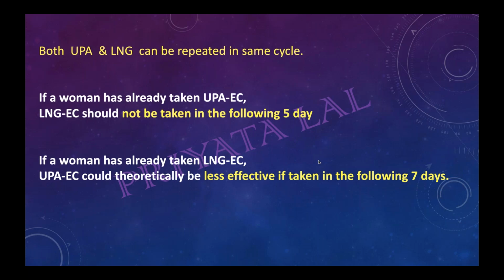So now if on the 7th day or 8th day of the cycle she has taken the oral pill, and 3 days after she again comes back, doctor, I have got another episode, so I want to go for oral, so you can give her. The same LNG can be given, or UPA also can be given. So I'm just going to explain it.